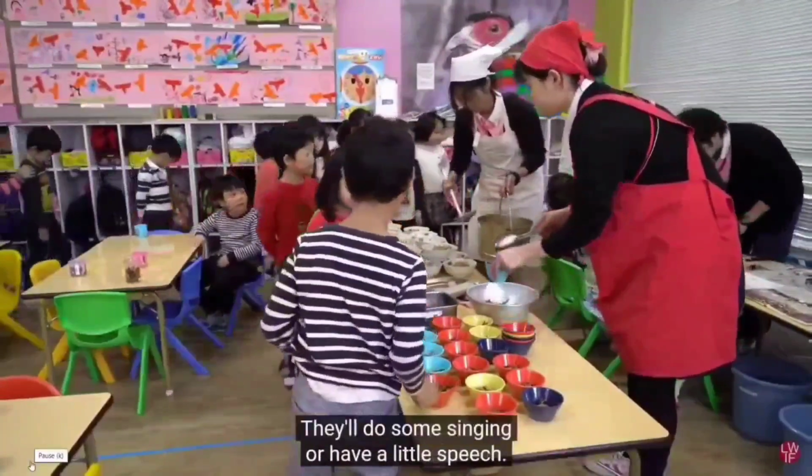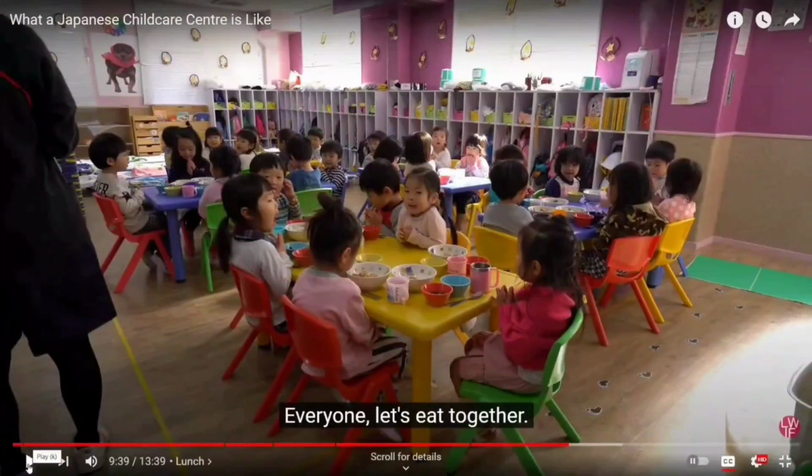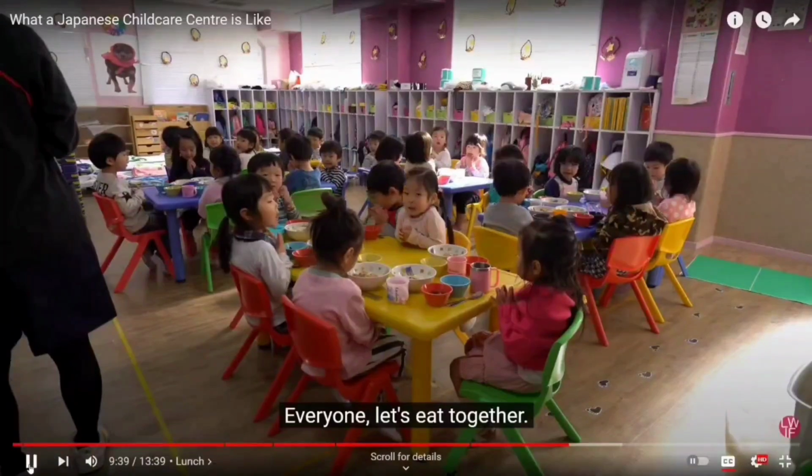There's a sort of ritual around eating food. They'll do some singing or have a little speech. Yeah, I mean, it depends. Like in religious schools, maybe like in Christian schools, they do say prayer before they eat, and after they eat, they say thank you, Lord, for the food and that kind of stuff. For secular, regular childcare centers where religion is not part of the day, they probably just have a secular thing to say, and some schools choose not to even say anything at all. They just let the children eat when they are served.